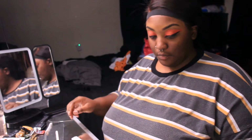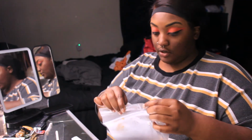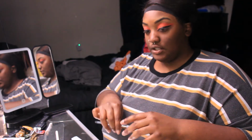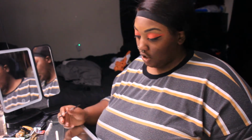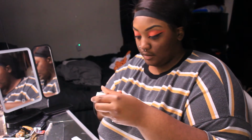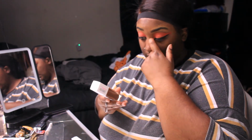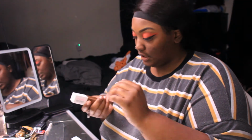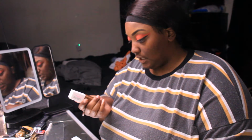So basically, I'm gonna try this new thing where you mix a setting powder into your foundation, and it's supposed to make your base flawless, like a flawless finish. So I want to try that. The foundation that I'm using is gonna be the Maybelline 24-hour wear foundation, and it's in 370, which is deep bronze.